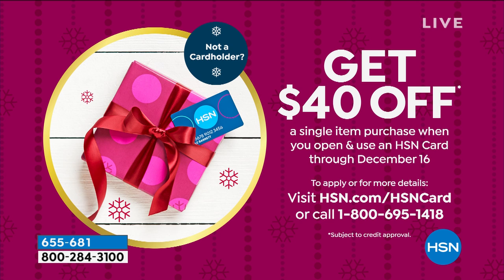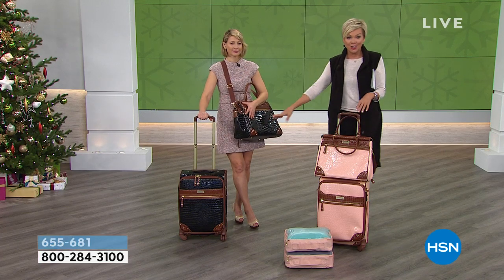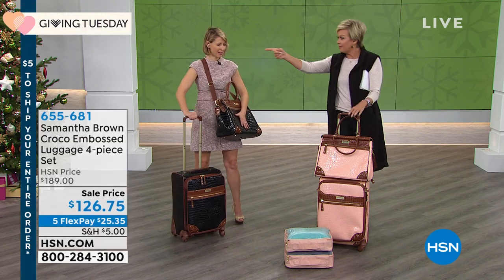We have the two colors here. They come with two packing cubes, the nude and the black. You get the black packing cubes here as you're ordering. And then we're going to open this bag up. In fact, let's walk and talk.